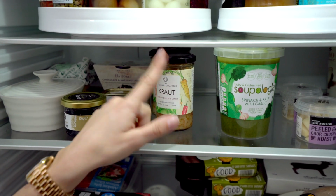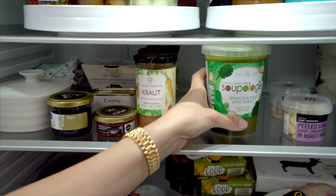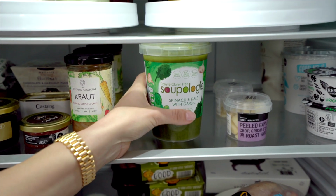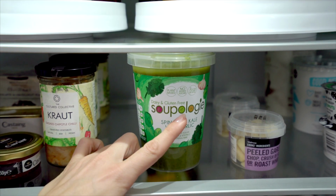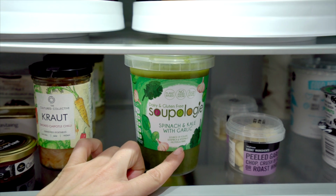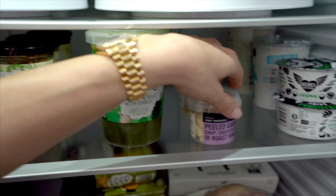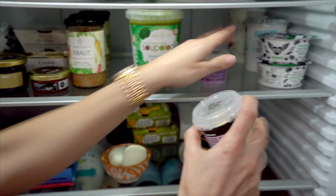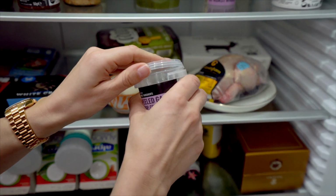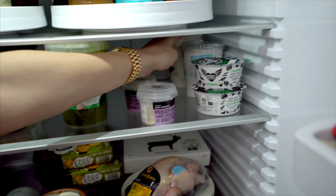I've got some more of the kimchi here, the sauerkraut. I've got this soup. Normally I make soup at home, but when I'm in a hurry, I do like this brand because it's dairy and gluten-free and my children love it. So this is mainly for the kids. I've got garlic which is already peeled because it just makes my fingers smell so much.